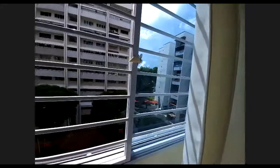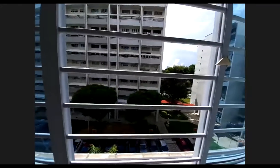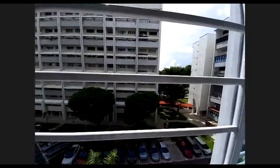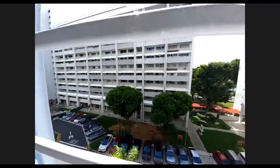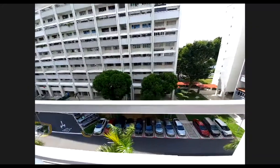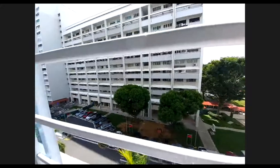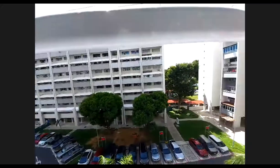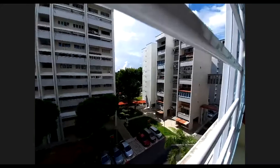So it's overlooking another block, which is actually far away. You can see from here, it's not too close. And it's not facing the main road, because that block will be facing the main road. That block is 716. Then after that will be the Bedok Reservoir Park already. So it's a quiet environment down here. Okay.